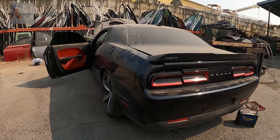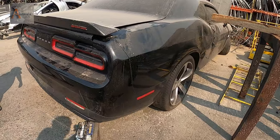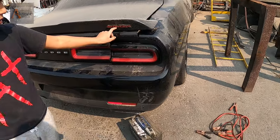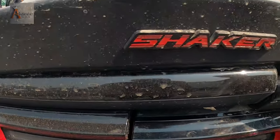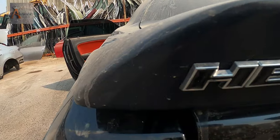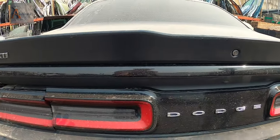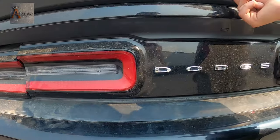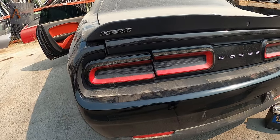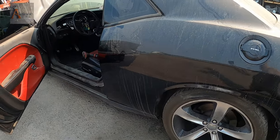This is a Shaker 2015. I already showed you guys this car before. You can watch our other episodes of this car. This looks nice. Shaker. And here it says it's got a Hemi, and it's got a little camera in the back. The camera looks like a GoPro. LED lights right there. Imagine you control through your phone changing the color of this.